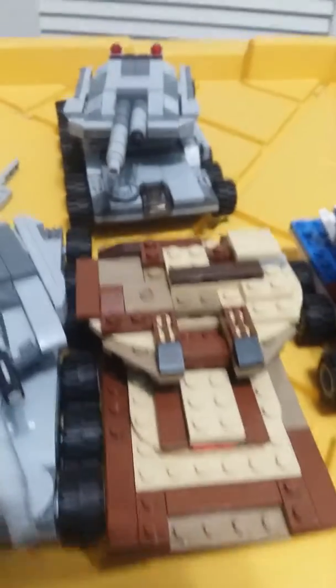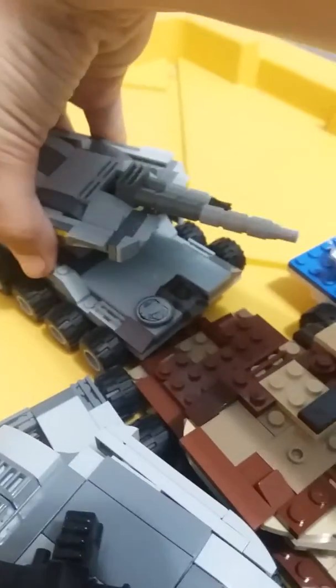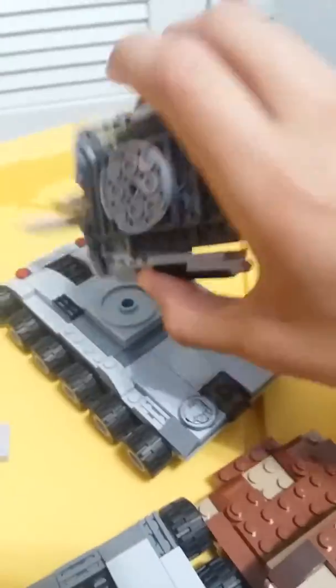it's not the greatest tank in the world. And this guy, it's much better, more modern version. It's actually one of my more recent, I think it's my second most recent build. I think, maybe my third. Can't remember if this guy came first. Or this guy. I think it was this guy. Yeah, this guy came first.